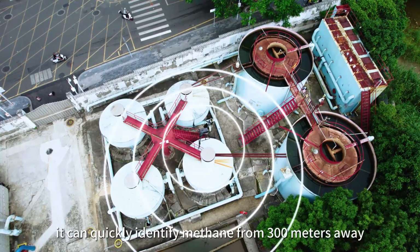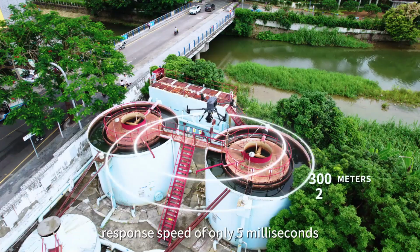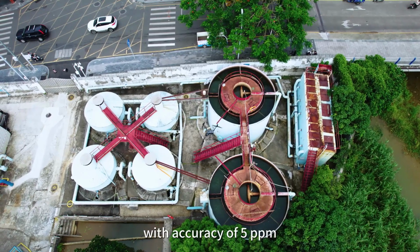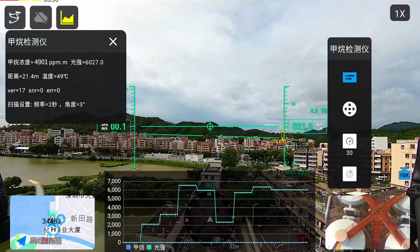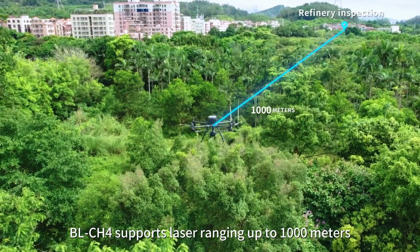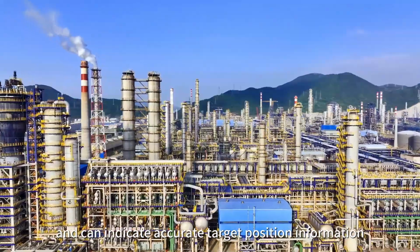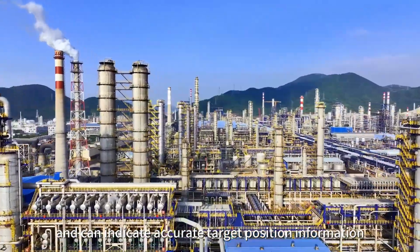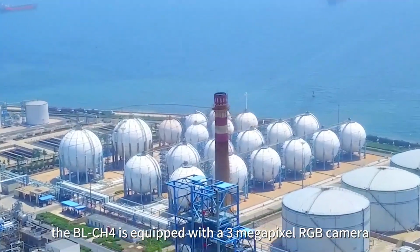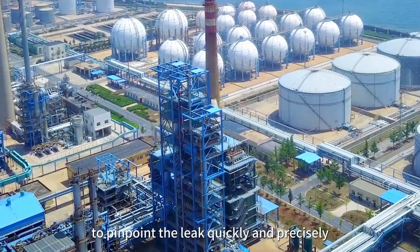It can quickly identify methane from 300 meters away, response speed of only 5 milliseconds, and detect methane emissions with accuracy of 5 ppm. In addition, BL-CH4 supports laser ranging up to 1,000 meters and can record accurate target position information. In case of methane leakage, the BL-CH4 is equipped with a 3-megapixel RGB camera to pinpoint the leak quickly and precisely.